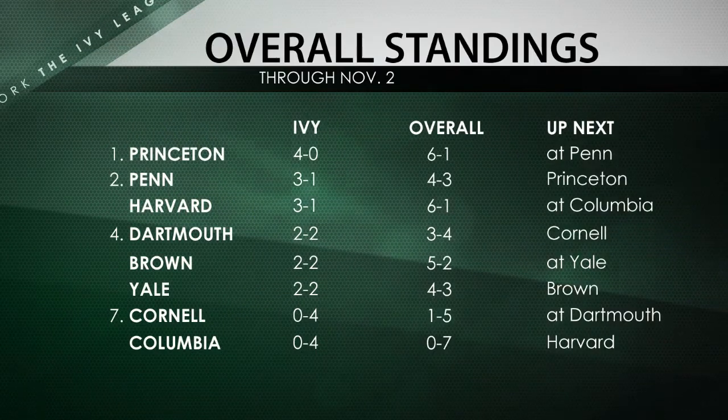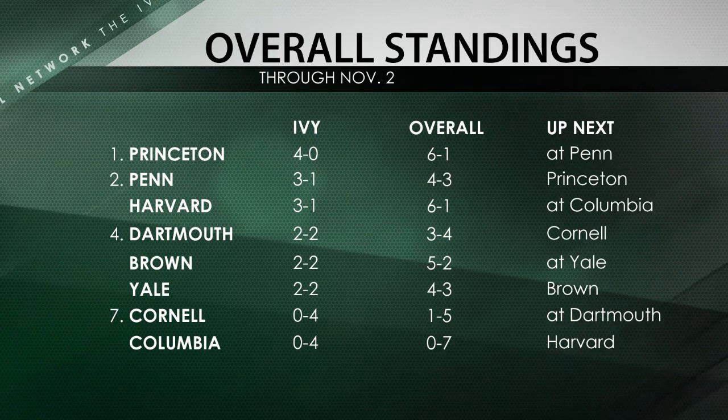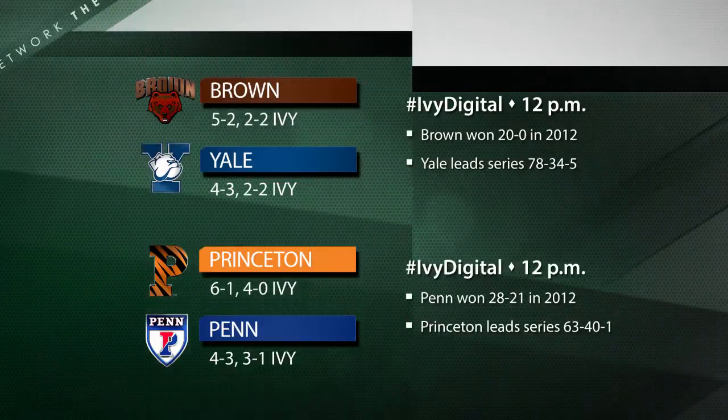A look at the updated standings finds Princeton sitting alone at the top at 4-0, followed closely by Penn and Harvard, each at 3-1. Dartmouth, Brown, and Yale sit at 2-2, while Cornell and Columbia will look for their first league win this Saturday.